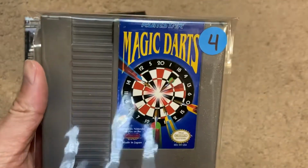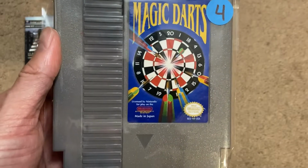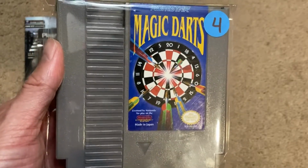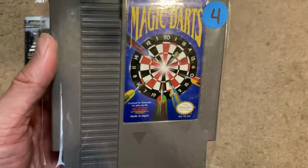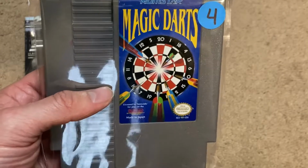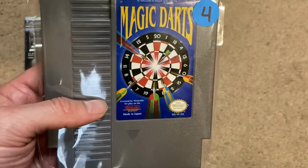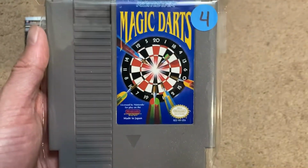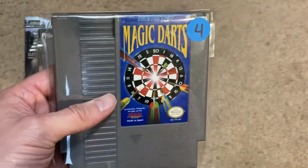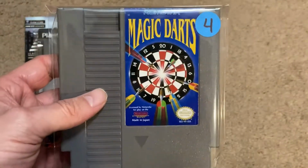And then for the NES, Romstar Magic Darts. Never got to play this one growing up, but I saw it in magazines. And with how low the price was on this one, I decided to pick it up. Lots of kind of crazy characters you can play as. I think this one has the monkey, a robot, and an alien you can play as. They have different abilities, so even though it's based on darts, it's kind of a wacky game. So the premise kind of caught my eye, and I've always wanted to play it. So check this one out.